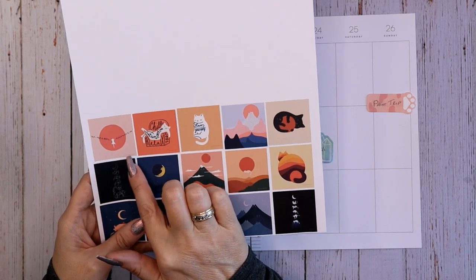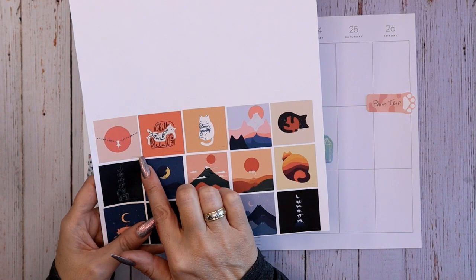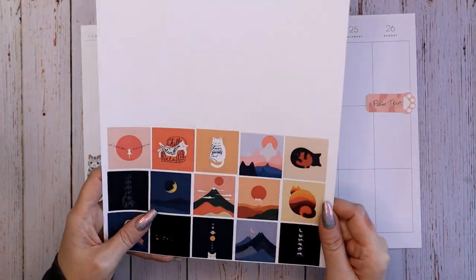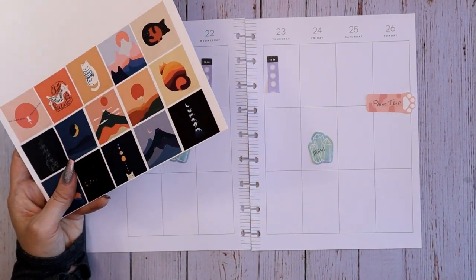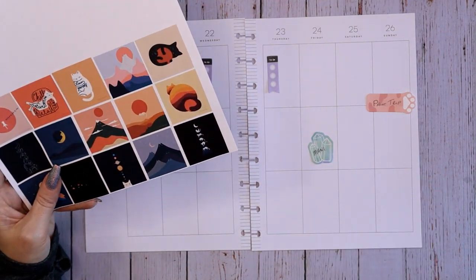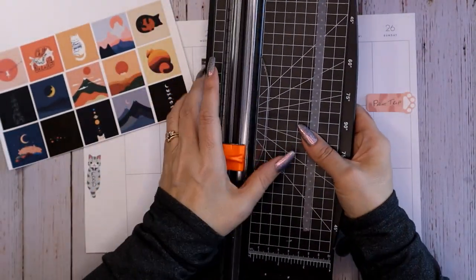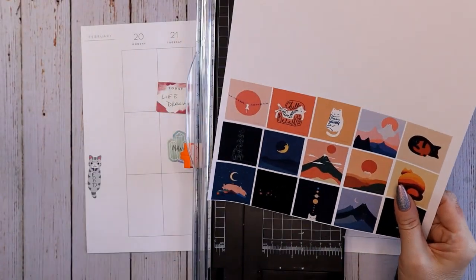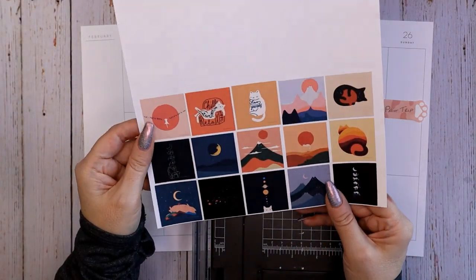When you drag diagonally on a picture, it keeps the aspect ratio, and I just made these 1.5 inches wide because that's the width of these boxes. And as you can see, they're mostly squares, so that works. I initially had planned on kiss cutting these, but since I've been using a lot of flakies lately, which are individual stickers, I decided to go ahead and cut them into individual stickers so that I can play with the placement without sticking them.